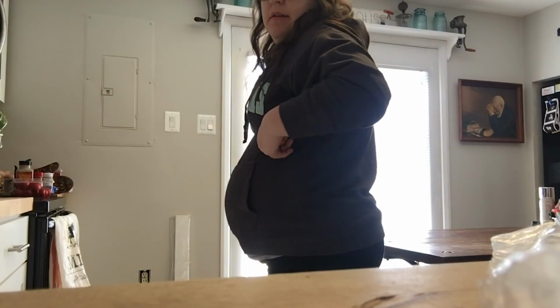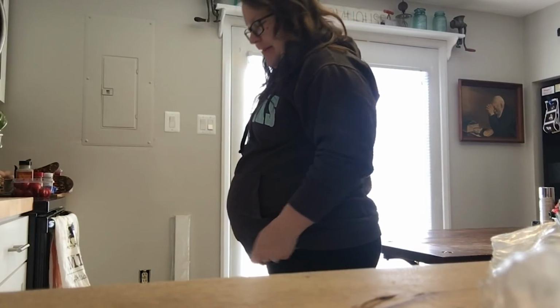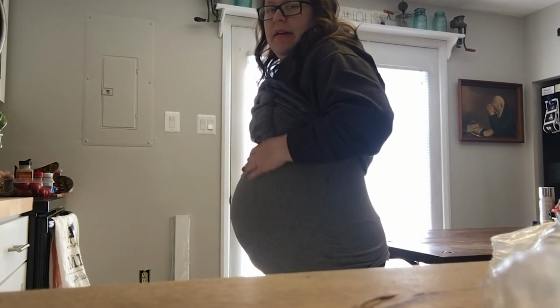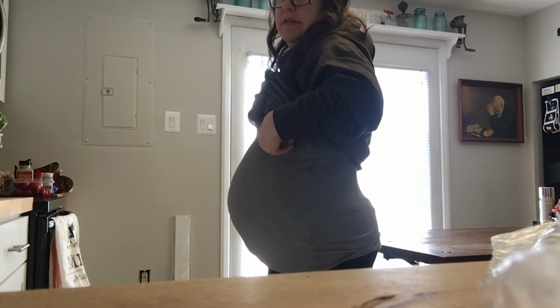So people like to know what's going on with the baby. That's what's going on with the baby. Let me see. Sweatshirt's a little big. My belly is big, but if you notice, my belly has actually changed. It's dropped a lot, I've noticed, which seems a little early to me, but I'm only 27 weeks this week.